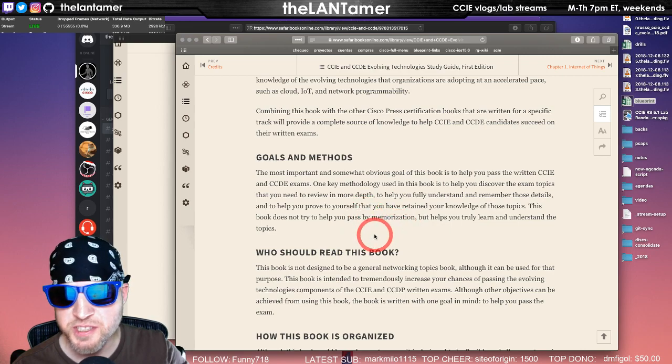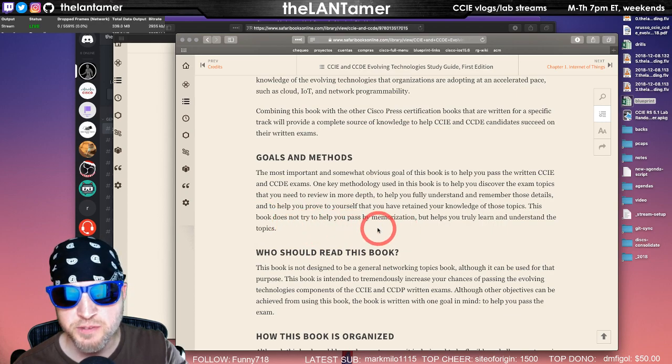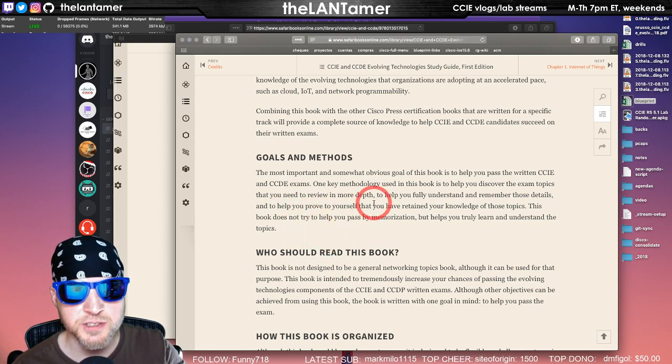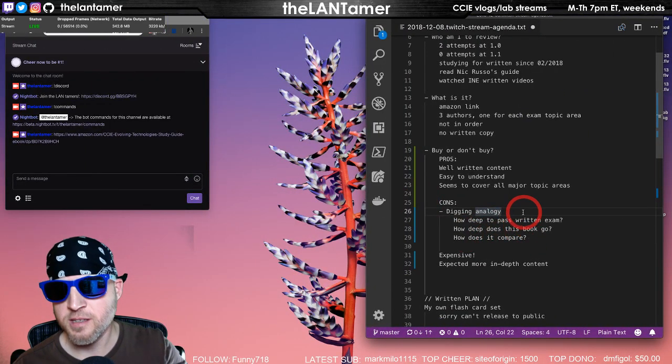One key methodology is to help you discover the exam topics, to help you fully understand and remember those details, and to help you prove to yourself that you've retained your knowledge of these topics. This book does not try to help you pass by memorization, but helps you truly learn and understand the topics. Okay, I agree with that to an extent.